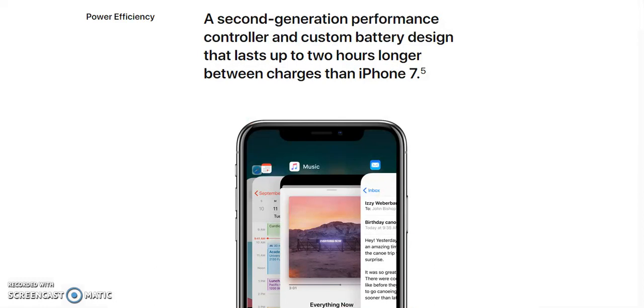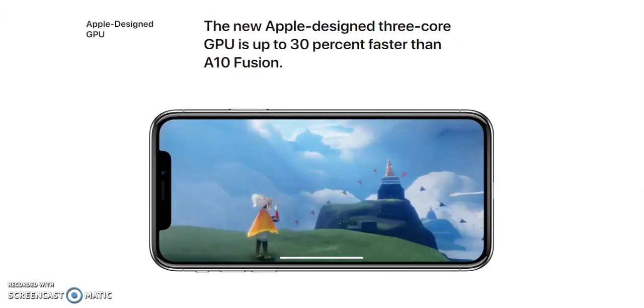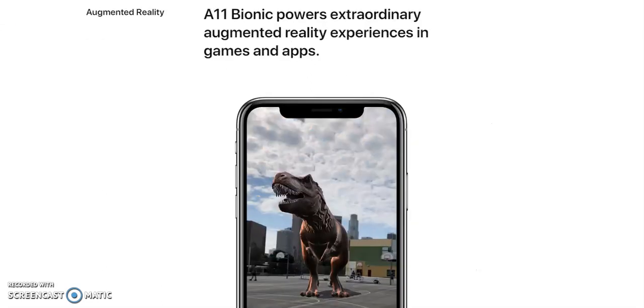Talking about power efficiency, a second-generation performance controller and custom battery design lasts up to 2 hours longer between charges than iPhone 7. And you will have the new Apple-designed 3-core GPU, up to 30% faster than A10 Fusion. Talking about augmented reality, A11 Bionic powers extraordinary augmented reality experiences in games and apps.